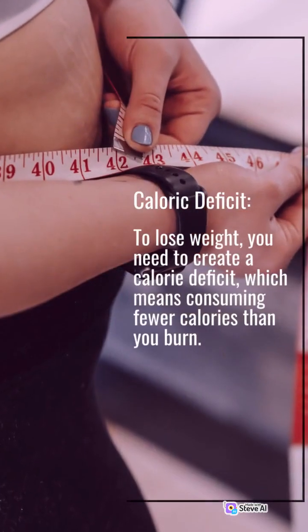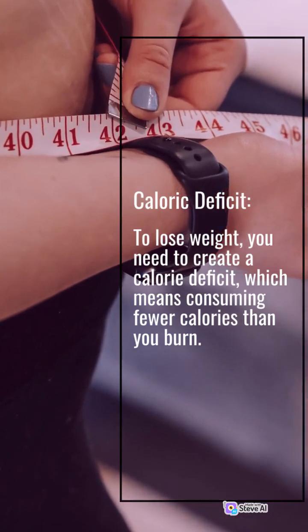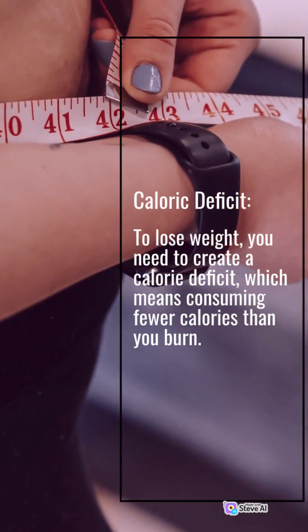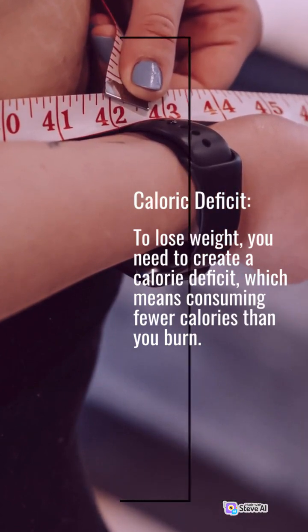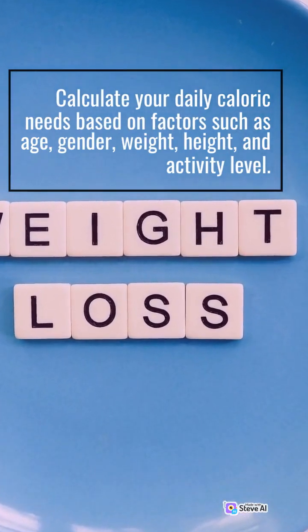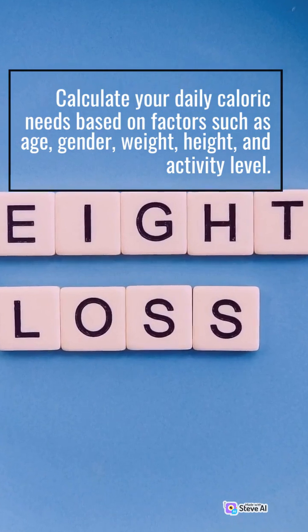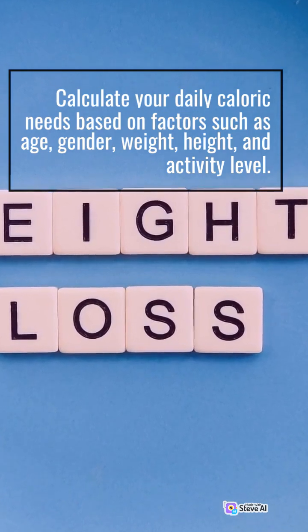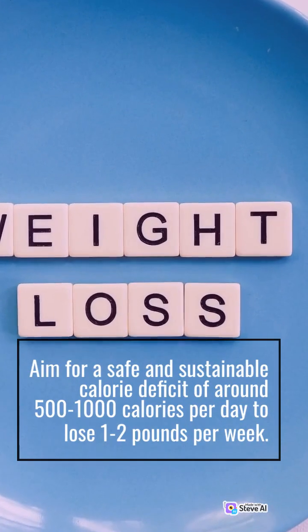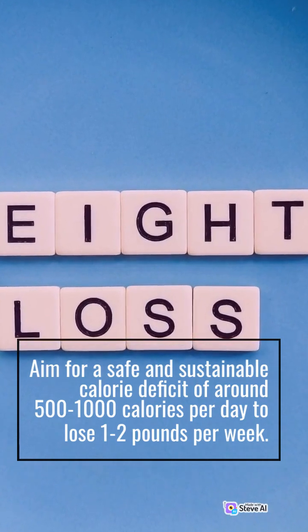Caloric deficit. To lose weight, you need to create a calorie deficit, which means consuming fewer calories than you burn. Calculate your daily caloric needs based on factors such as age, gender, weight, height, and activity level. Aim for a safe and sustainable calorie deficit of around 500-1000 calories per day to lose 1 to 2 pounds per week.